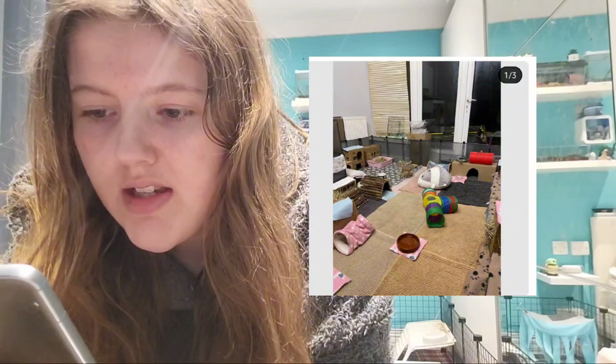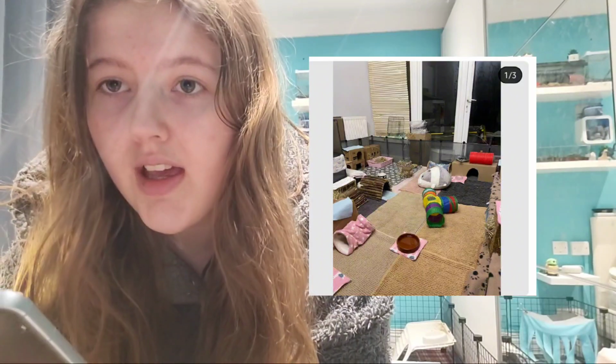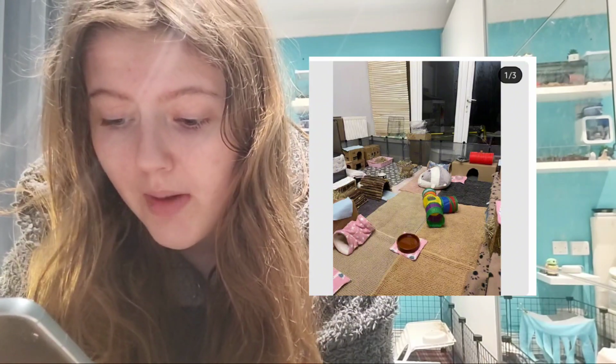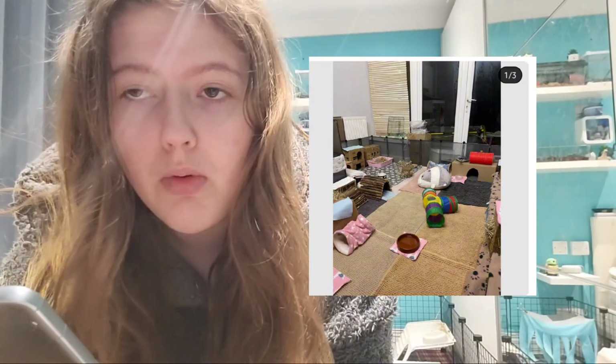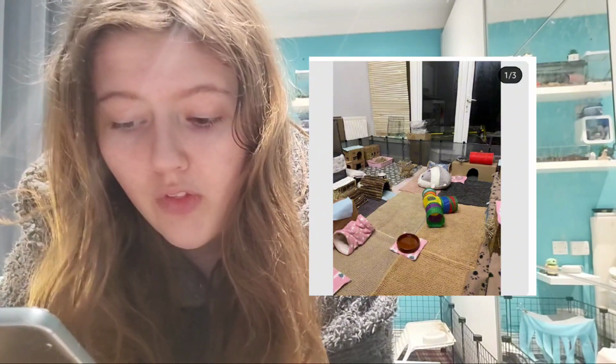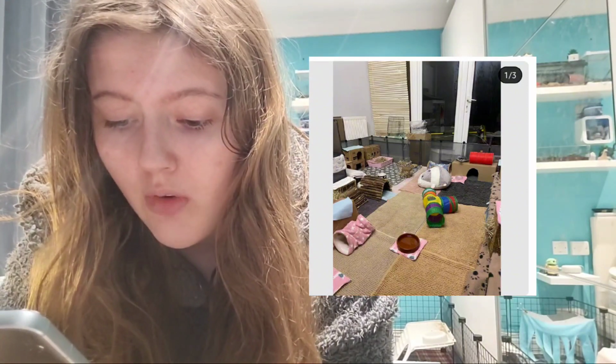You mentioned that it's 13 by 8 feet. That is definitely more than the minimum for females. They're very lucky to have that much space. Obviously, people that sent their cages in sent them in to be critiqued, so there are a few things that I would like to point out as part of your cage.